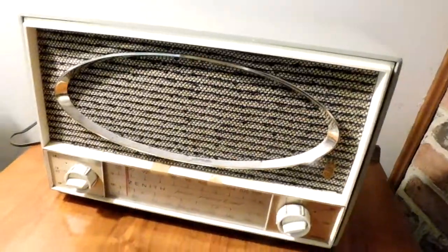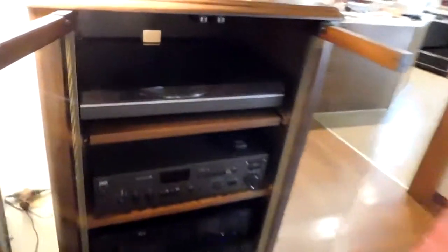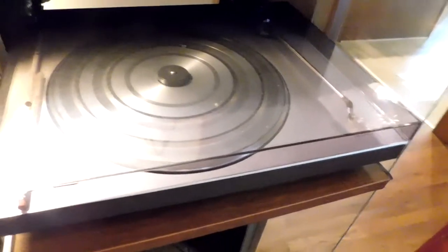Some cool old tube radios. Along with that, though, we do have a little modern thrown in. I mean, this is a nice stereo. If you want to look it up, it's an NAD. The receiver's 7130 model number. The turntable is also a nice one. It's a Biogram RX. And as you can see, it's in nice condition as well.